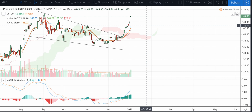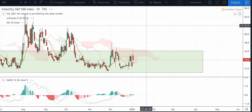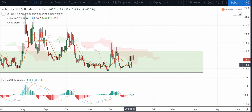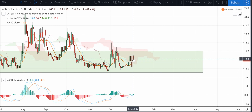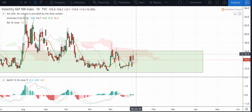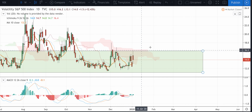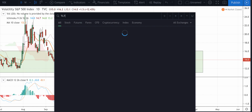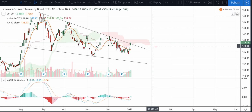Now, what can we expect moving forward? I talked about it looks like we could use some sort of a breather. You can see the VIX, the volatility index, which is essentially a fear indicator, just last Friday was up over 12.43%. So we did have a jump in the volatility last Friday. So if we continue to see this trend continue outside of this green box, I will look to put more of my portfolio into gold, and my next trade, which I'm going to get to, is bonds, TLT.